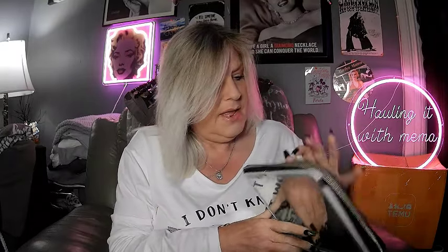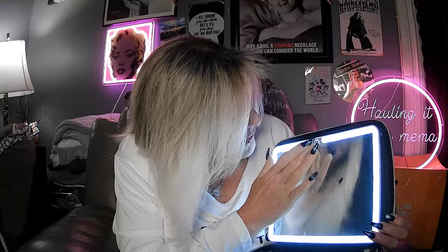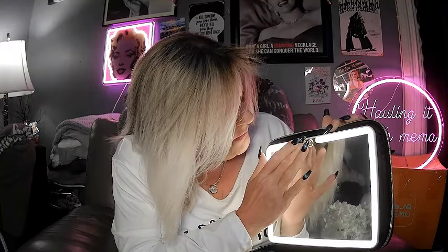You flip this open. That comes open to a mirror. An LED mirror. Okay. And it has three settings. And I like this one the best. And then it has one more setting. And then it shuts off. I don't know what this one does though. What does that one do? Maybe this turns it up. I don't know what that other button does.